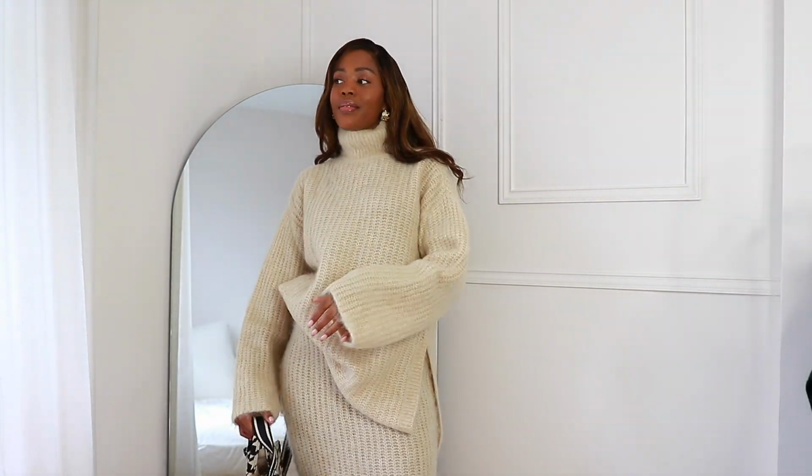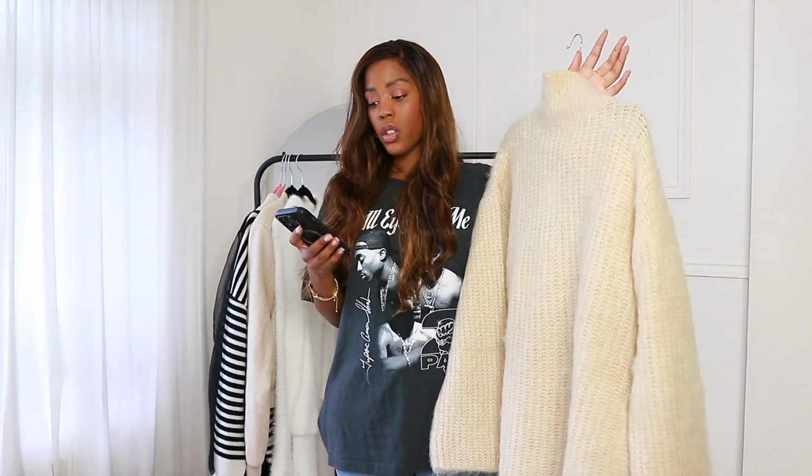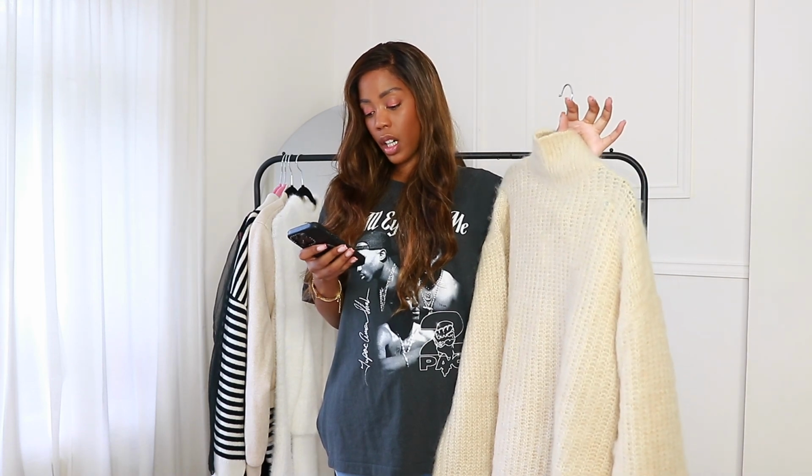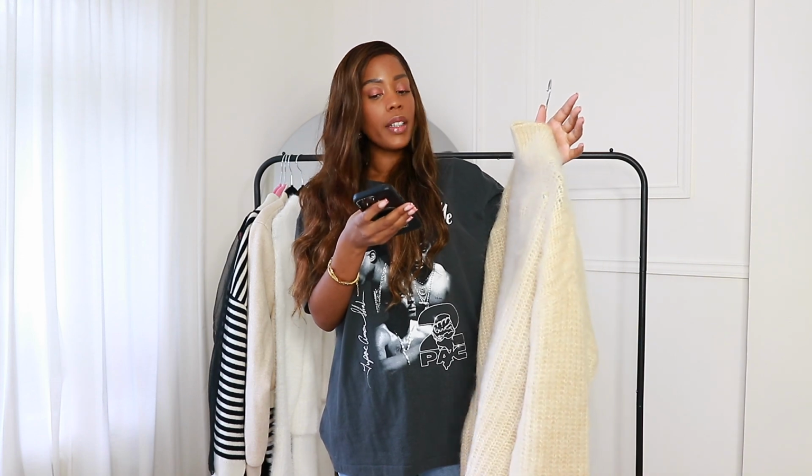This Mohair-blend turtleneck jumper actually comes in a dark grey marl and also a black. I've picked it up in the beige because, for whatever reason, if you want to shop the skirt as a co-ord, you can only shop it in this colour. For whatever reason, they don't have the skirt in the marl or the black, which I think is a bit of a missed trick, because I think that would look really nice in all three colours, to be honest.